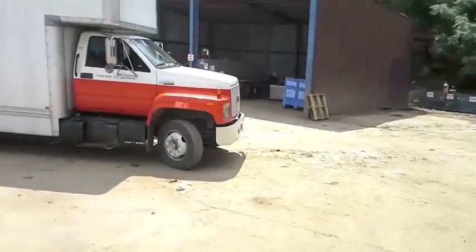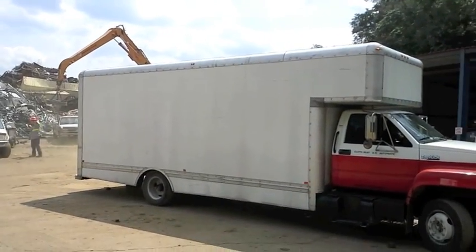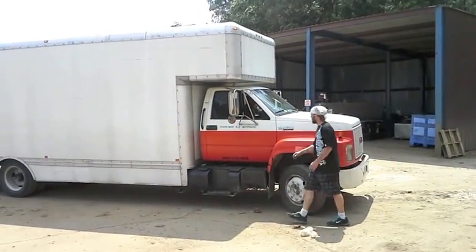There's the big truck, our big U-Haul, which is going to have lettering soon. We've got a lady who's going to donate some lettering for it. We might paint the orange blue or something.